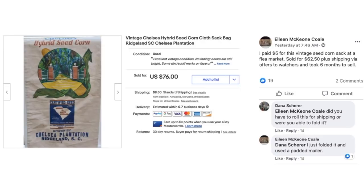Dana asked, "Did you have to roll this for shipping or were you able to fold it?" Meaning it could have been really stiff, and one way to ship it would be to roll it around a cardboard tube or PVC or something so that you could reduce the size of it to ship it. And Eileen said that she folded it and used a padded mailer, so apparently it wasn't too stiff to manipulate. But anyway, this is a really interesting item, something that's just so old and so mundane could sell for so much money.